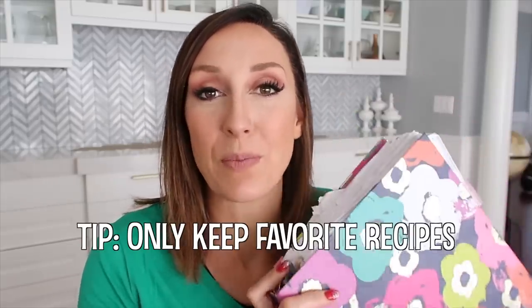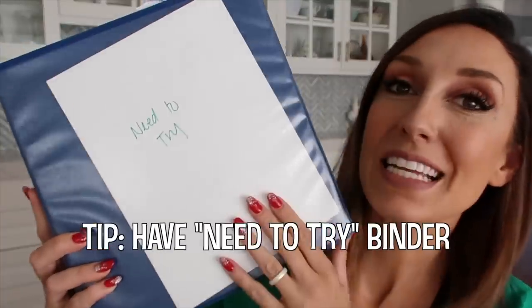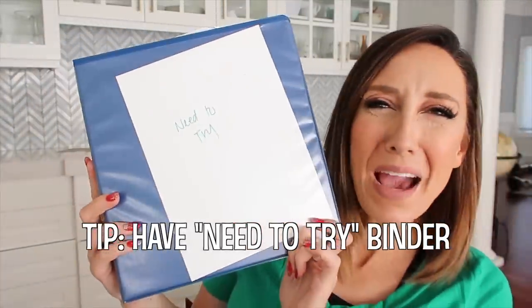Another tip with your recipe binder is remember that this binder is only for recipes that you've tried and liked. If you didn't like it or if it was just meh, don't put it in the binder. Also, if you want to try it but haven't yet, don't put it in the binder. I have a completely separate need-to-try binder and boy is it pretty.